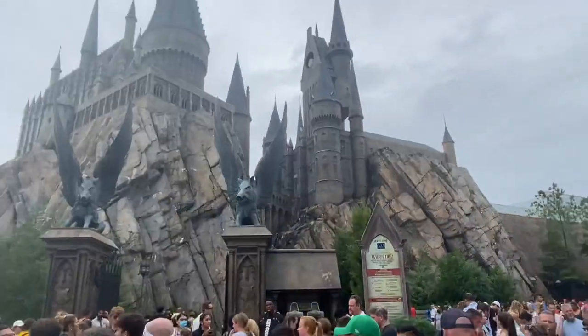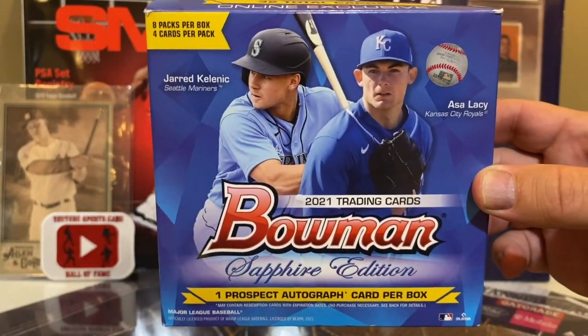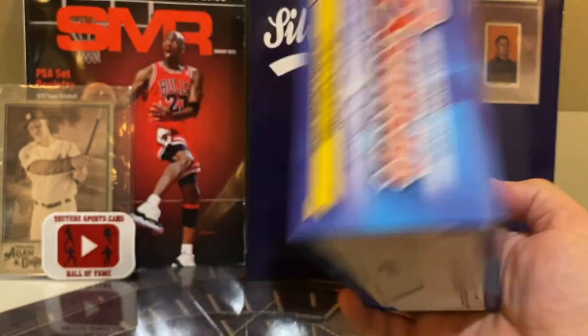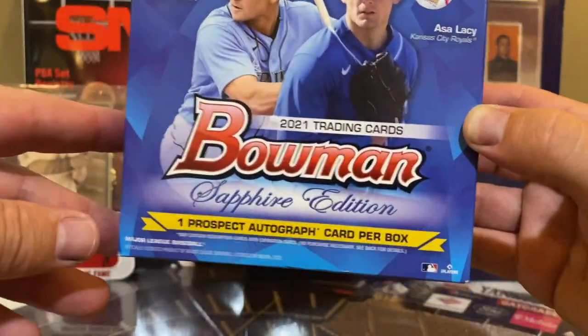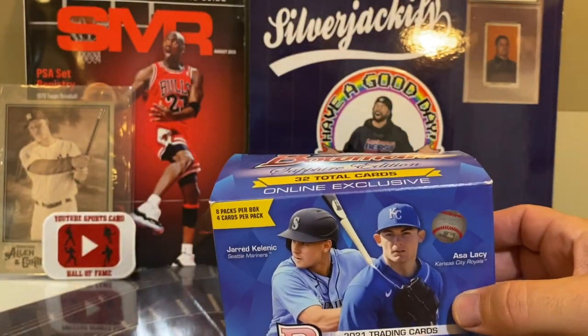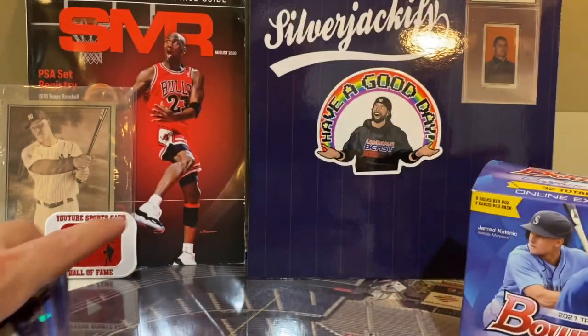Now, like I said, I'm going to do a quick recap of what I got in this Bowman Sapphire. So stay tuned on that. All right, guys. So on the Bowman Sapphire, here's the box. You get 8 packs, and you get 1 autograph per box. Usually you get at least 1 refractor. So obviously you hope for more than 1, but usually you get 1 refractor and 1 auto. You should get 8 packs, 4 cards per pack, so 32 cards. I actually ended up getting 34 cards, which was really cool. I got 2 extra cards in one of the packs.